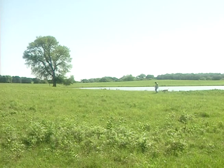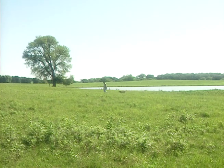Once the system of agriculture was so labor-intensive here in the Black Belt that almost 500,000 slaves worked these fields. Now, modern agricultural practices and techniques minimize the need for the labor of even those who might wish to work the fields.